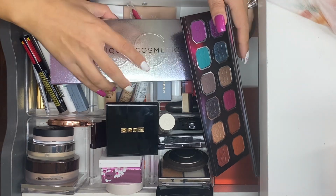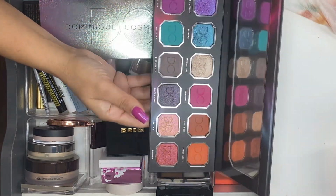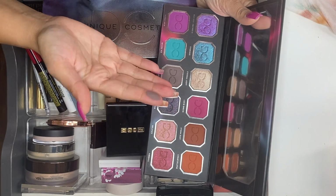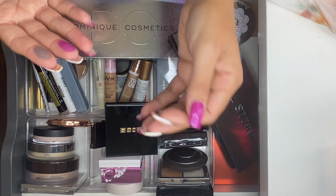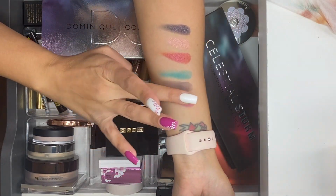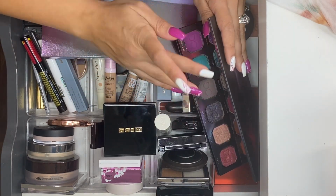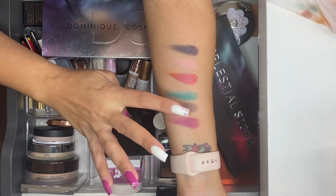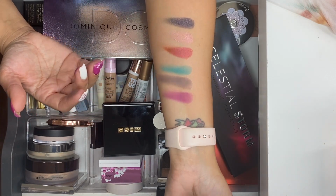I know they have names. Their names are back here, and they actually have the names here too. I'm gonna swatch this one and this one. Here we go. See if I can build them up. So pretty. Lots of color.